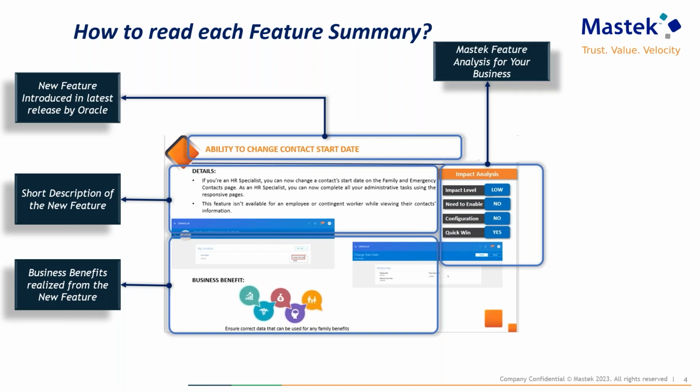The first one is impact level analysis, which demonstrates the impact on the end user. If it's low impact, then regression testing can be avoided. If it's high impact, then we need to perform regression testing.